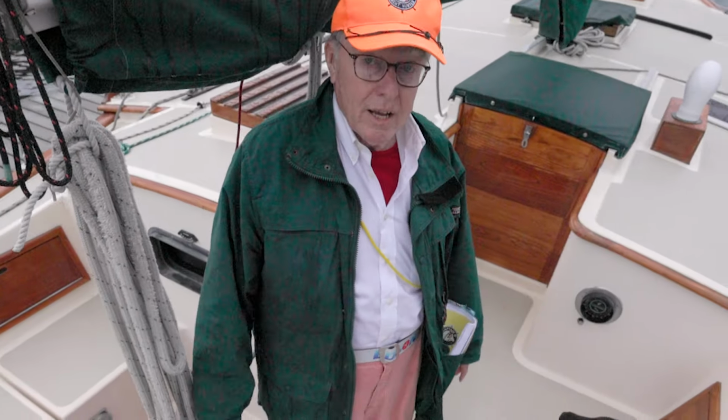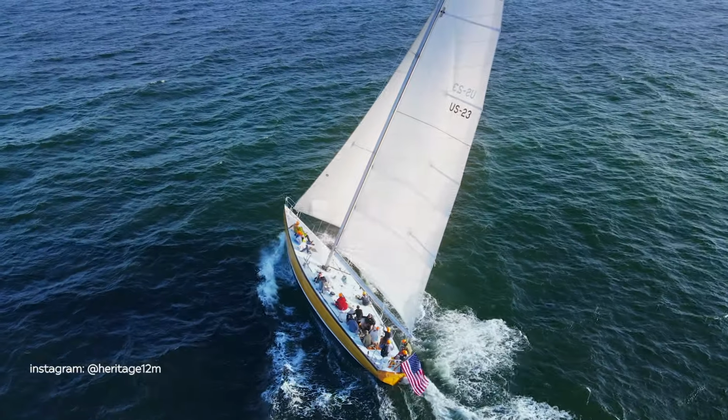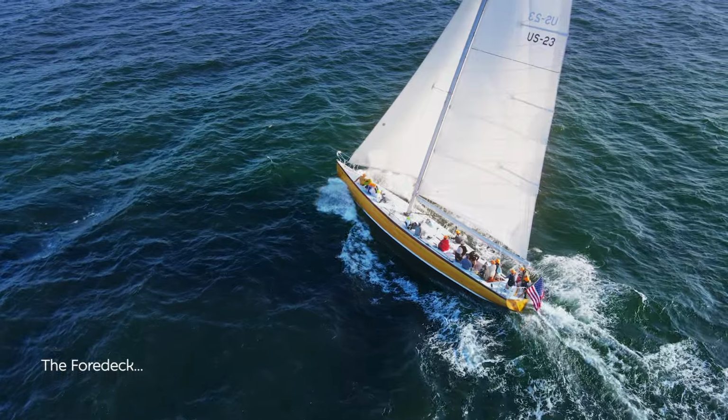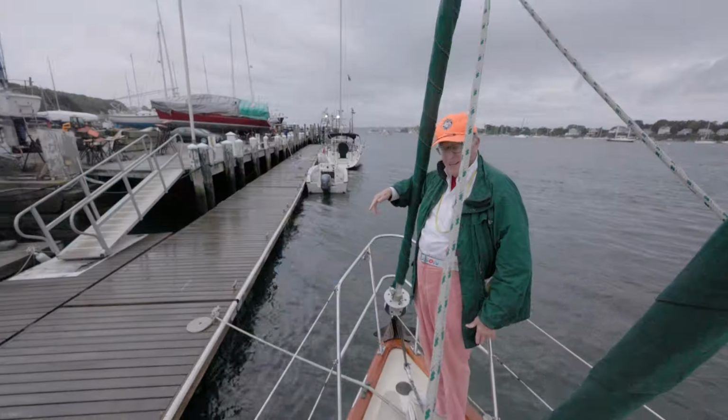So, what do you say? You come up forward and take a look around with me, okay? Yeah, let's do it. I'm way up here at the longest 36 footer I've seen in a long time. Yeah, you love the pointy end, don't you?